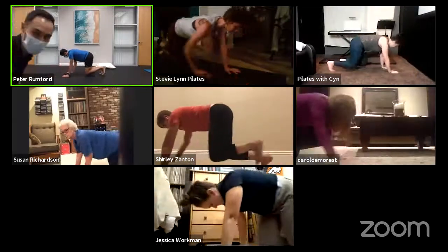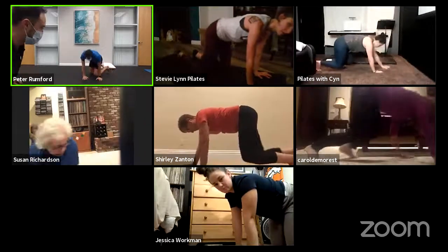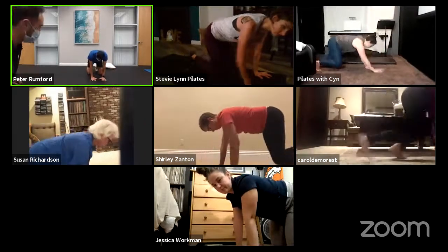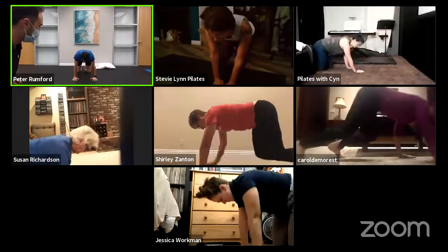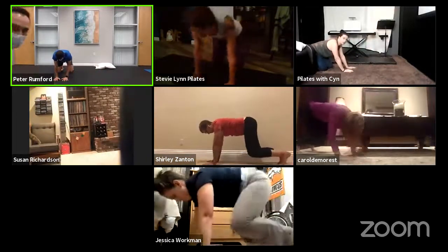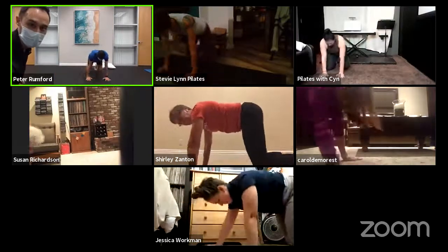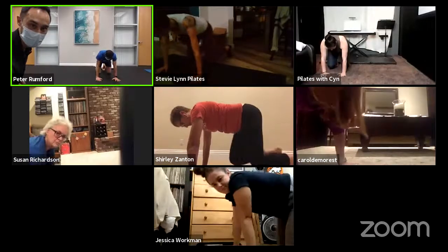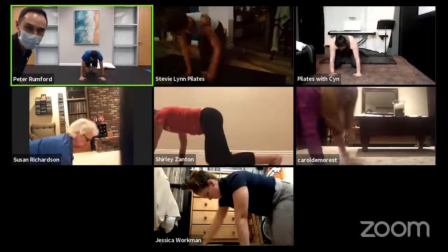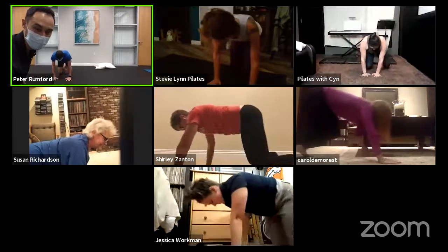And there's a lot of different ways that you can crawl, and he's taking short steps, right? You can take bigger steps. He can sidestep, okay? And then back the other way. And what he's doing is he's hovering his knees off the ground. You guys could be crawling with your knees on the ground and still get a great benefit. You don't have to be pushing yourself to get your knees off the ground, although it's not a bad thing.